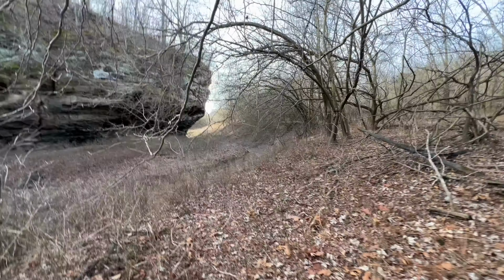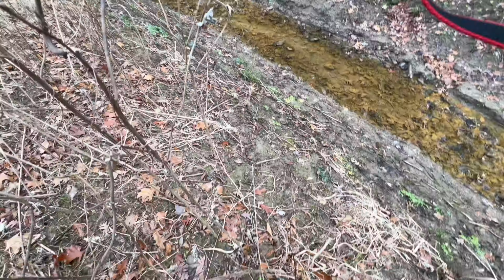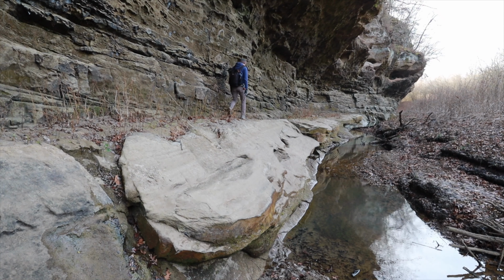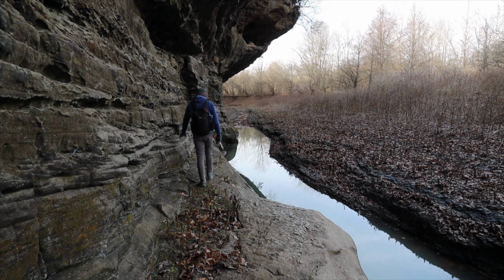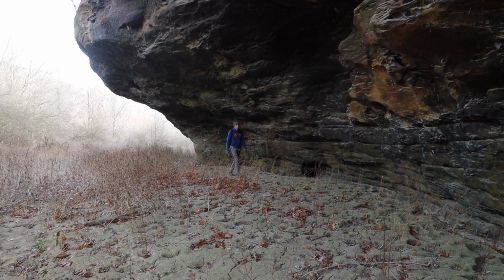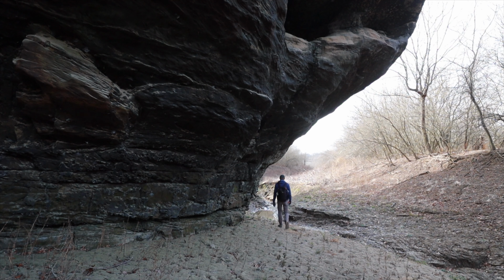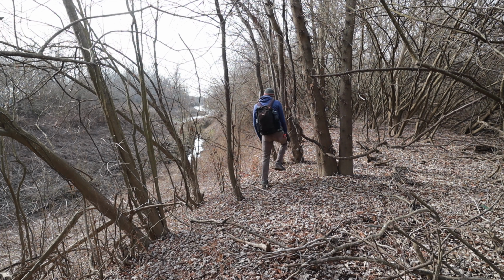I have made my way to the bluff, to the creek again. Oh, we've got all these cuckoos. They are gonna get all over me. This is an absolutely stunning ledge. How impressive is this? So you can definitely tell this is underwater at times. It's just this huge rock that's jutting out into the creek. I feel like we're getting really close to the Big Muddy.